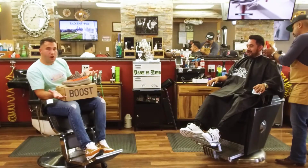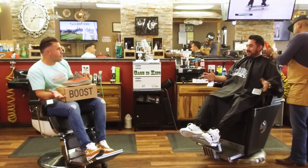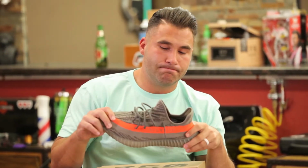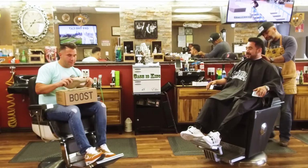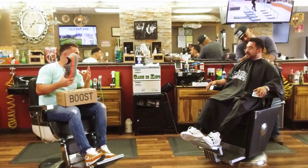So it's important to know what to look for in a fake. If it's too good, it's too good. And so this is a PK. This is Perfect Kicks. This was their God batch, right? And the only thing that tipped you off really. God batch, that means what?